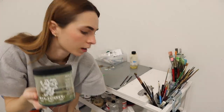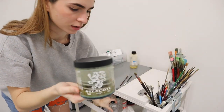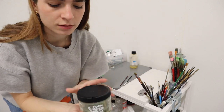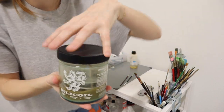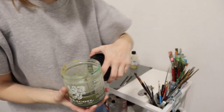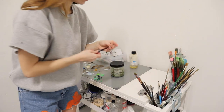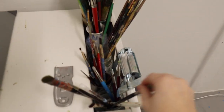This is where I keep my lavender brush cleaner. When I discovered this, it was like a godsend. I've never had anything clean my brushes better than this. There's like a little metal thing inside that you push down when you're cleaning your brushes. It takes all the paint off. Genius. Then I just have all my paintbrushes here.